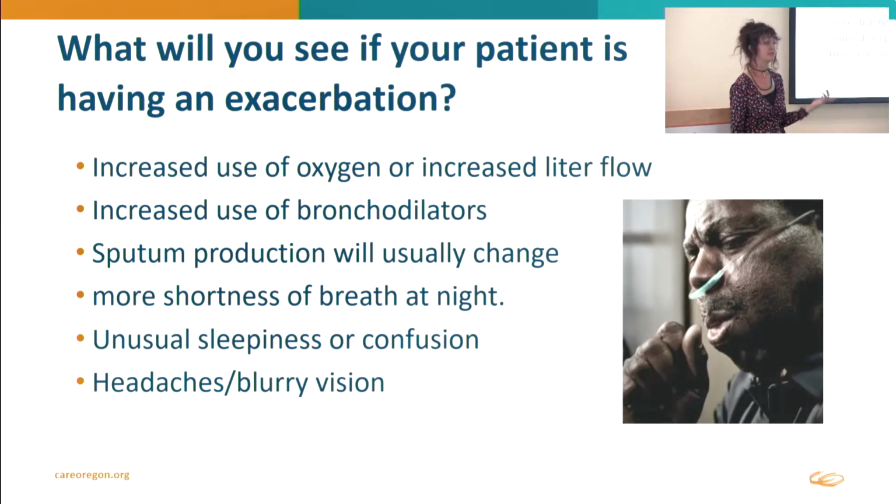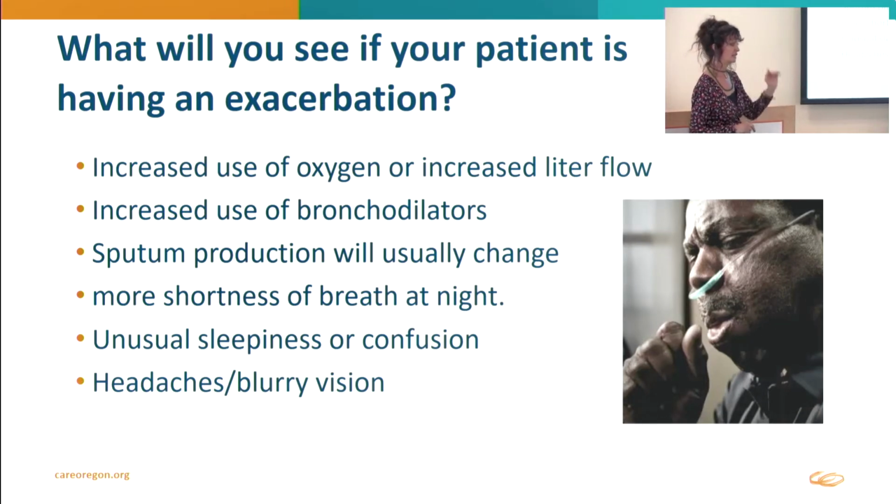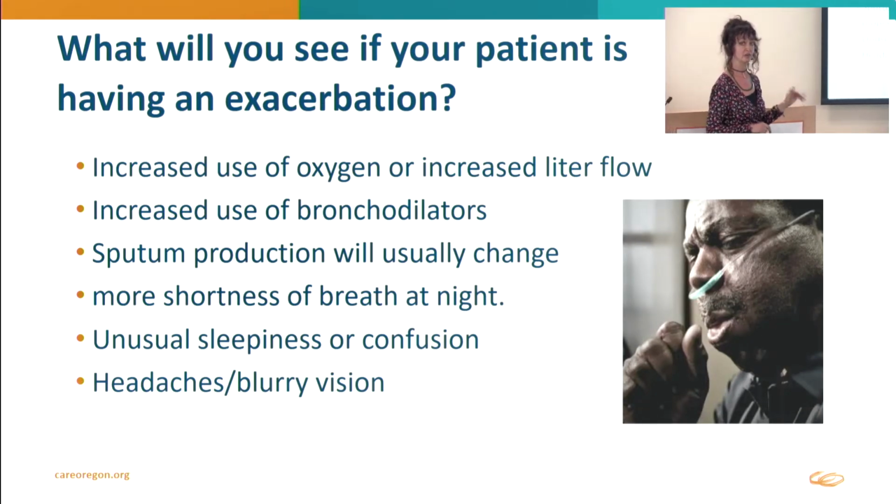So if they call you and say, now I'm waking up at night and I'm coughing more, that may not seem like a big deal, but it can be a very big deal. It can mean a lot of things. It can mean fluid overload. It can mean that they're just getting a pneumonia. It can mean that they're just getting an infection. It could be a lot of different things. That increased cough and increased sputum production is one of the first things that will start to change.